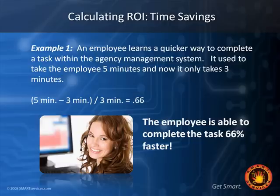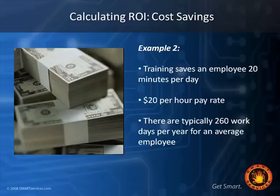So you take the time used to complete the task, which in this case was 5 minutes, subtract the time it takes to complete the task after training, which is 3, and then divide by the 3 minutes. And then it'll give you a percentage for the total time savings. In the scenario for the task, it's 66% faster. Armed with this new knowledge, Sally can apply these time savings to other reports she has too. So just one example. So let's take a look at another scenario here.